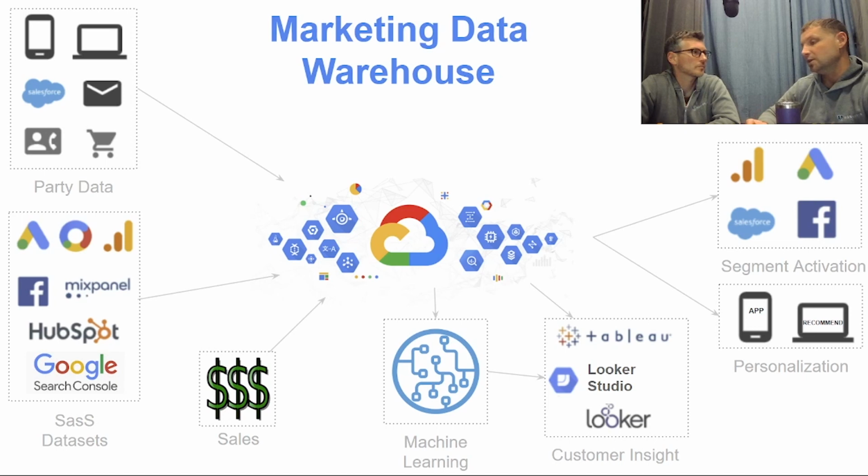If you just want to collect the data, you can, and then not integrate it together. And that's what we refer to as a data lake. Okay, yeah. But eventually you want to clean it up, integrate it together, and you can make some business decisions in a marketing data warehouse. And that's happening faster and faster these days.